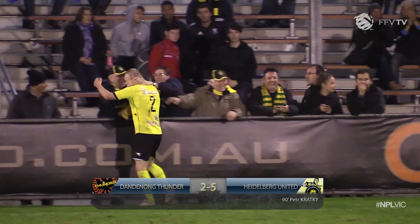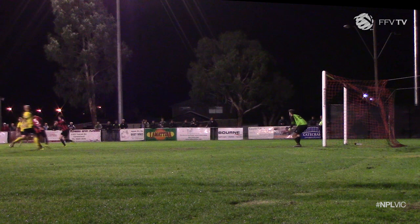Why wouldn't you go over and celebrate that one with the fans? It's Heidelberg United 5, Dandenong Thunder 2. A sensational strike from the sub.